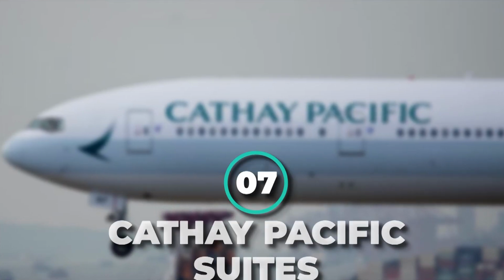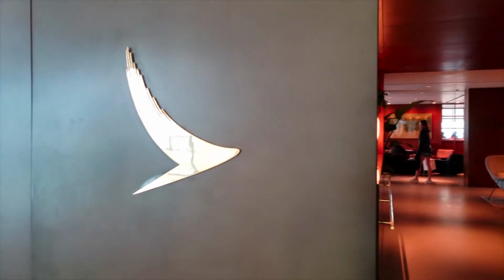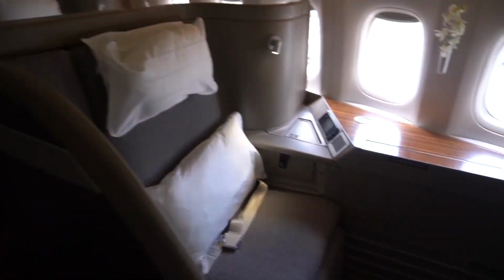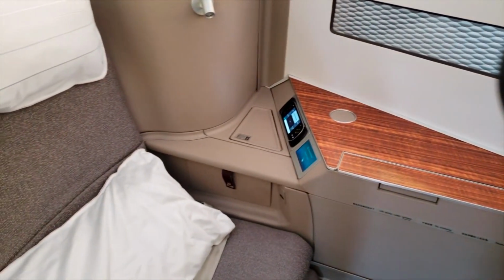Number 7. CATHAY Pacific Suites. CATHAY Pacific's first-class suite might not exhibit a lot of the amenities you would expect on a list of the ultimate first-class plane seats. No, it doesn't have a door, neither does it have separate seats and bed. But if you ever wished that a lie-flat seat could be your actual bed, then consider it granted.